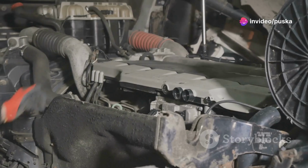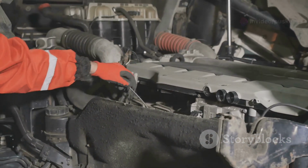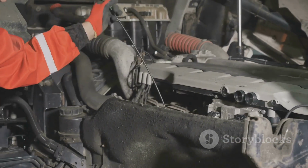In conclusion, while a 6-stroke engine may have an edge in terms of fuel efficiency, it's not always the winner. A well-maintained 4-stroke engine can still hold its own, especially in certain driving conditions.